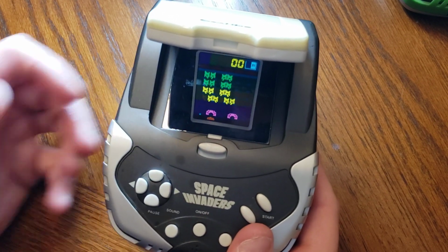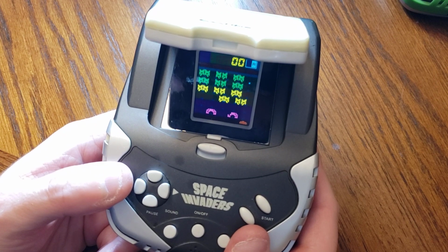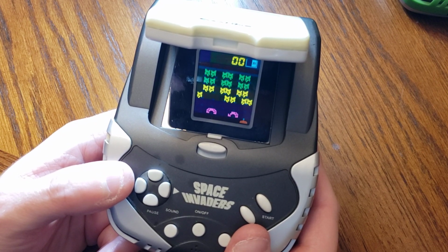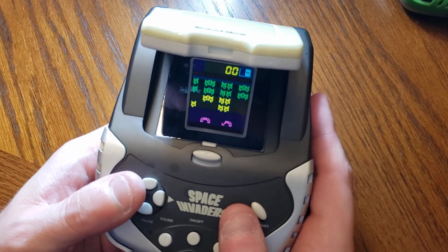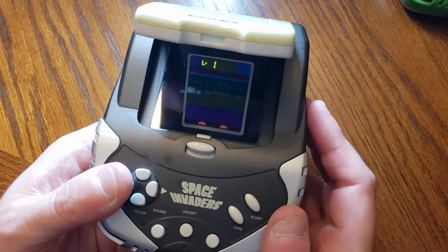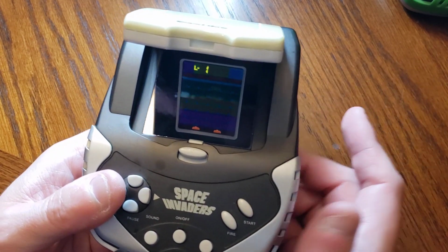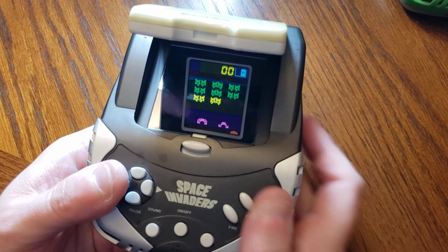Now, I think I prefer the Frogger a little more. This plays pretty well, but I don't know. There's something weird about it. It's pretty good. It's a pretty good little version of Space Invaders. But I think ultimately there's just a little more going on with the Frogger. It makes it a little more fun, in other words.